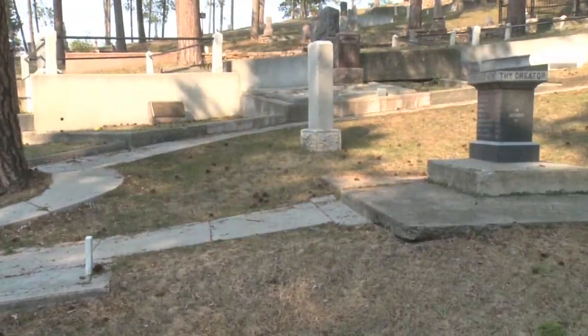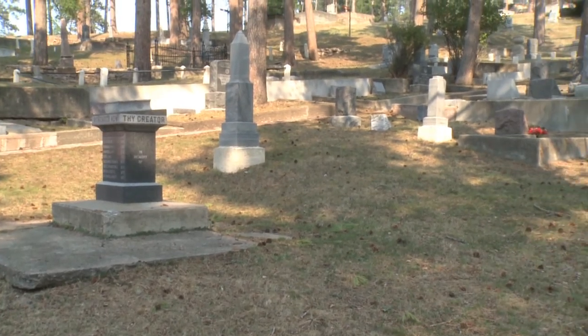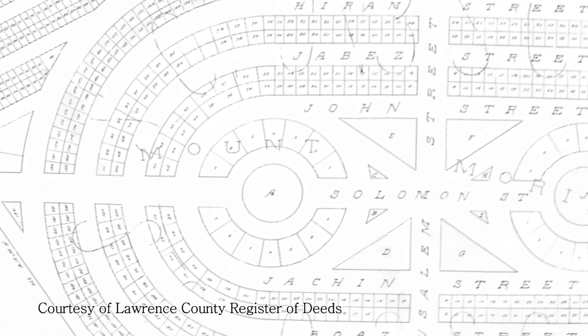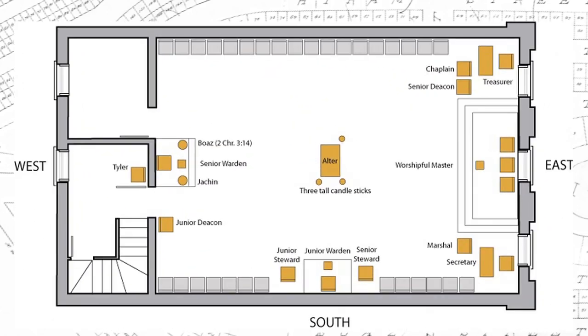Section 10, also referred to as the Masonic section of Mount Moriah Cemetery, is a very unique feature in the cemetery. Based on the 1879 Lawrence County map of the cemetery, Mount Moriah was laid out on a true east-west axis. The street names correlate to the history and construction of Solomon's Temple, once located in the city of Jerusalem, Israel.